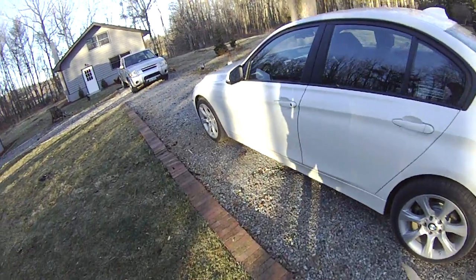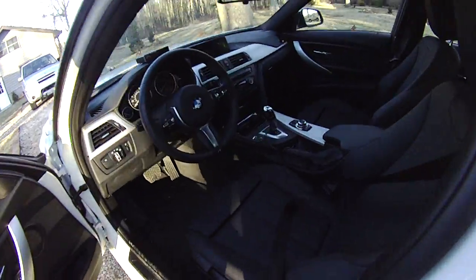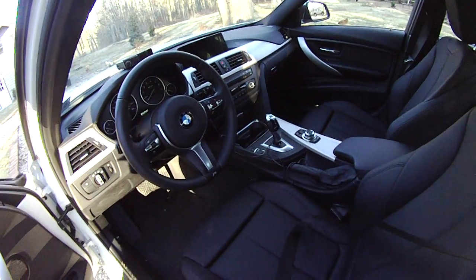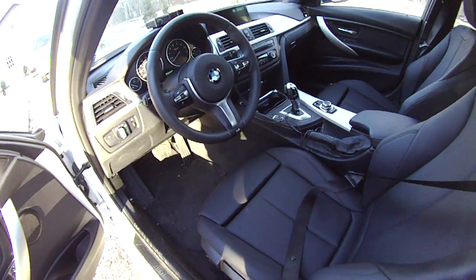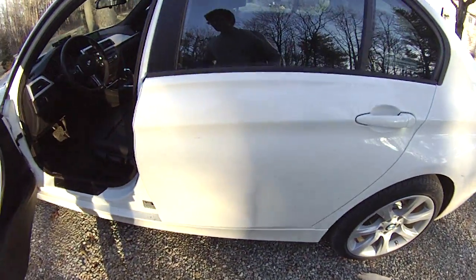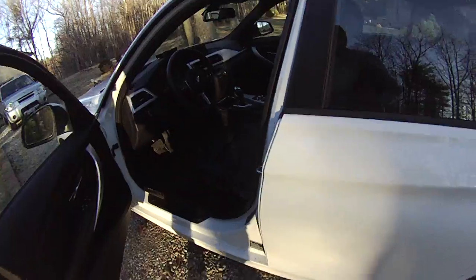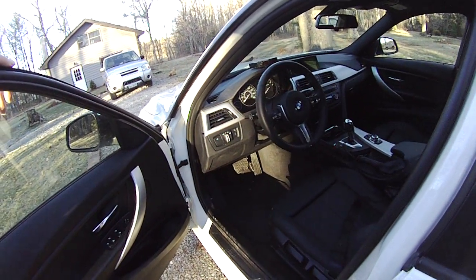Let's take a look at the inside. It's by no means stripped or cheap or anything. Same basic layout. This one has the M upgrade, which gives you the thicker padded steering wheel with the M badging. Also the 18-inch wheels and a slightly stiffer and more performance-minded suspension. I have only 2 complaints, actually 3 small complaints about this car.